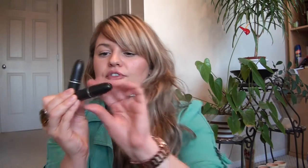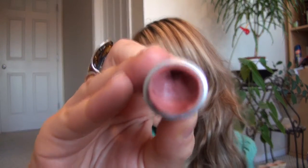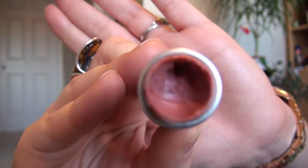of this brush. The other two products I really liked are two lipsticks from MAC. The first one is Cream Cup. It's a cream sheen. And I'm sorry, but I'm almost done. You can only see it inside. I don't know if you can see that.